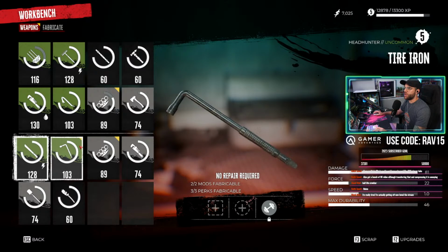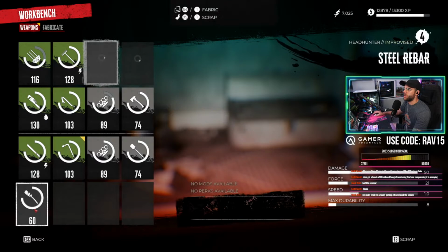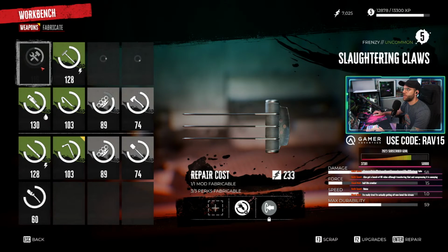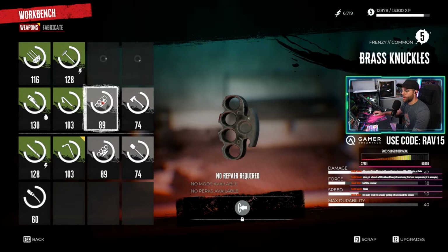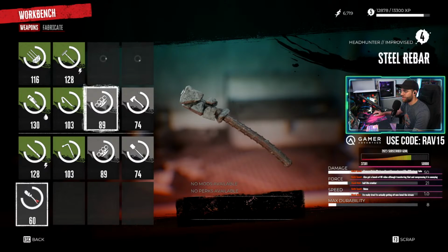Lots of good weapons here. Ooh, these brass knuckles are actually pretty sick. You know what I'm saying? Let me get rid of some of these weapons that I don't use. That rebar thing is pretty cool, actually. Let me, yeah. There we go. Can we do upgrades to this? No. Nothing available. Okay, so the stuff that has nothing available, I guess I'll keep it around just in case I have to use it, but this one I'm going to scrap because it is no longer super useful to me.